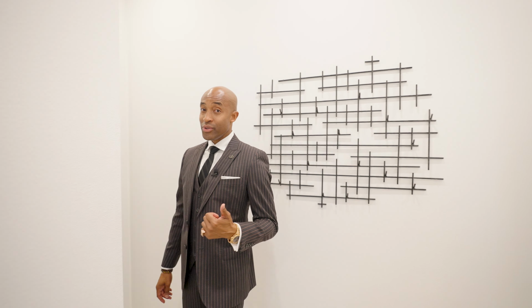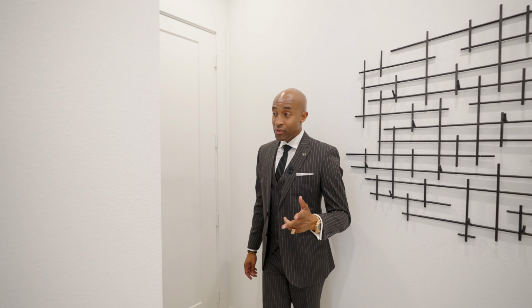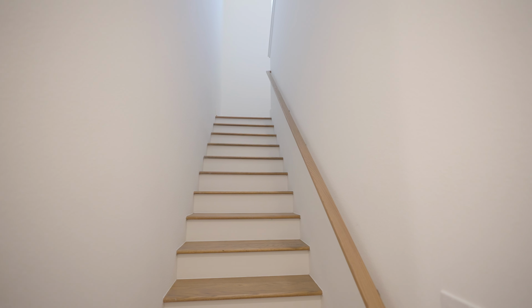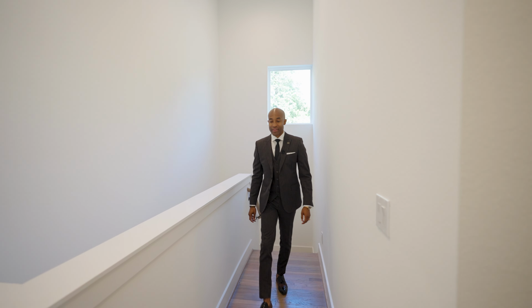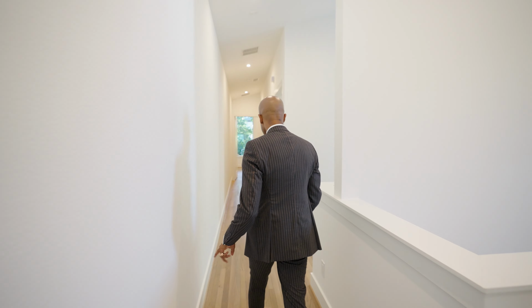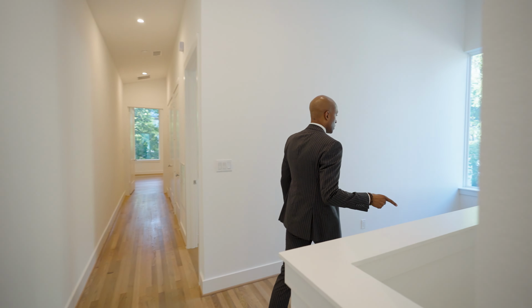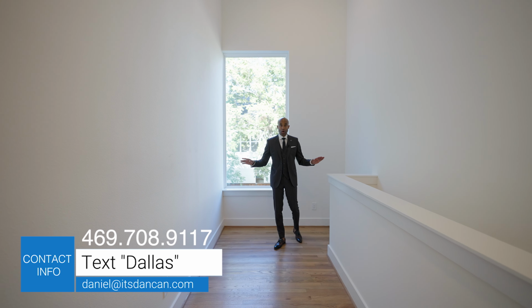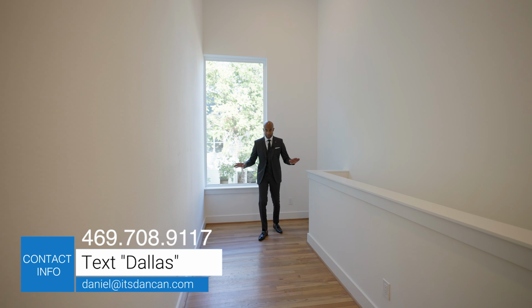So now let's go to the second level so we can view all of our bedrooms. So here we are on the second level. Here we're greeted with hardwood floors. To my right, we have a flex area, which I think is perfect for an office. Okay, this is a perfect office area.